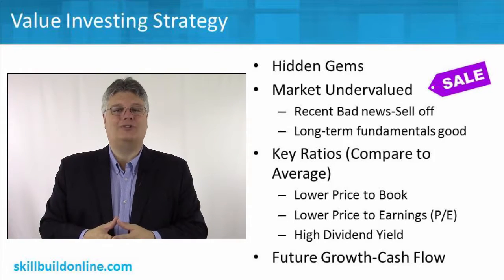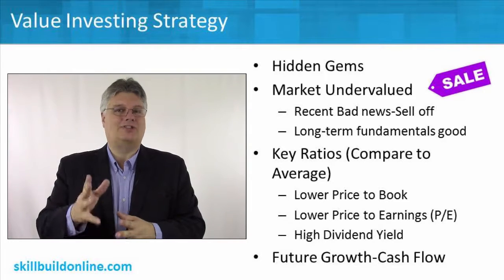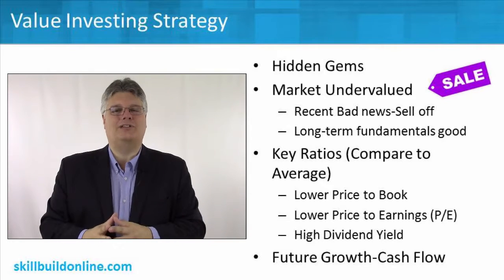So you look at payout ratios and other things. Look at the dividend investing section of the course here. We have a lesson on that. So look at that lesson if you're interested in value stocks and looking at dividend investing.